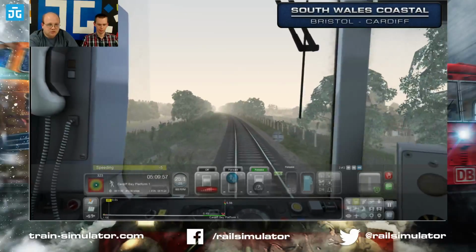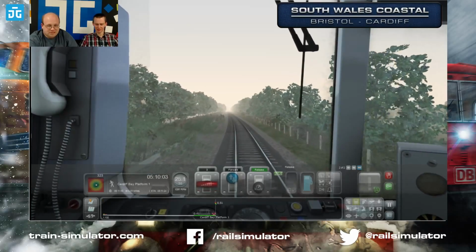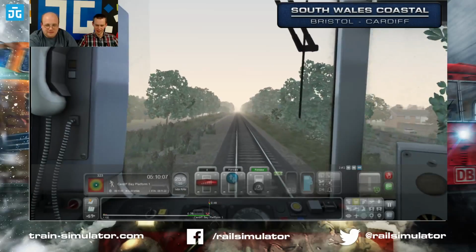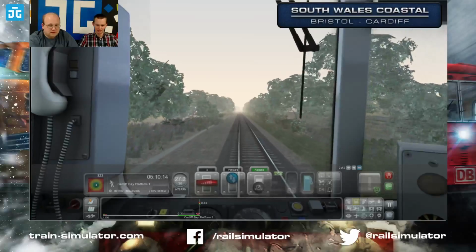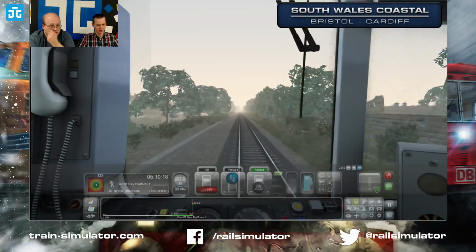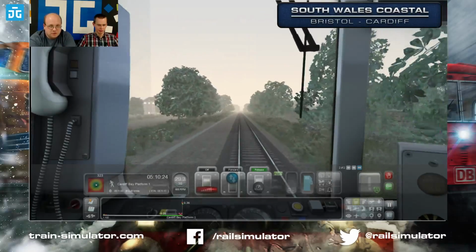Sped up just a little bit too fast there. Preempted the speed then. Busy watching the chat. Hashtag blame chat. Right, so we're on our way now to Cardiff Bay. This is a single track section. It's just around the corner, as you can see, a quarter of a mile.